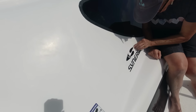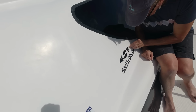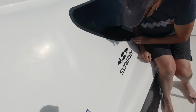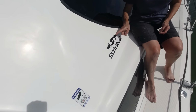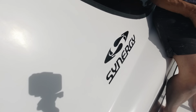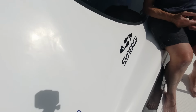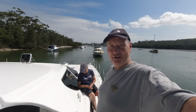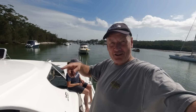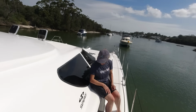We're almost there, Jan. We're almost finally at the naming point, and that's it, guys. I like it. We've christened Synergy. And that's our business logo. Yeah, that's our logo, and that's basically how things go round and round and combine to form a boat like this. I've been going round and round for a long time in a continuous circle, and we're very, very proud to christen her Synergy.